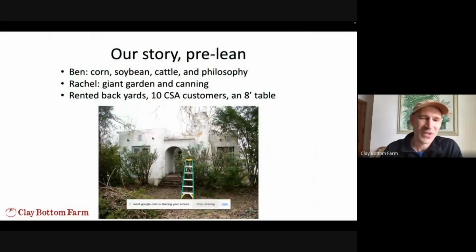And before we were lean, we were very unlean. I grew up on a corn, soybean, cattle farm, and I have a degree in philosophy and in English, and you can just imagine what my earning potential was after college. And Rachel had grown up. We both grew up in Mennonite families, but her family had a giant garden, did a lot of canning, and so farming and growing food was sort of in our DNA.